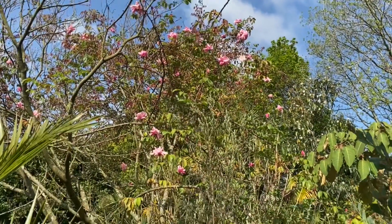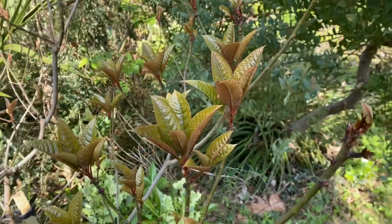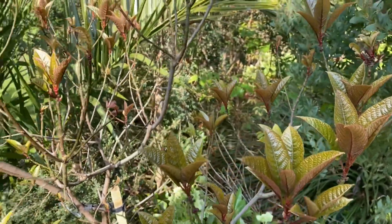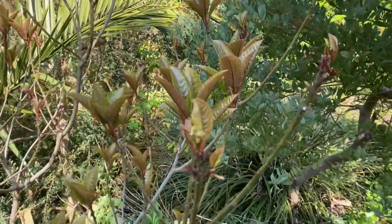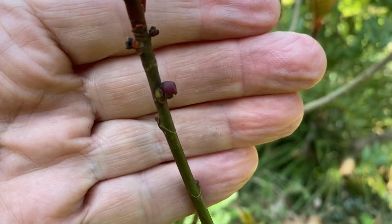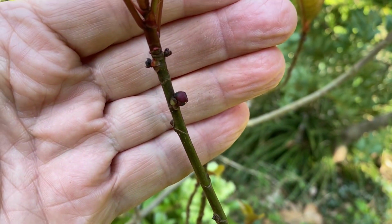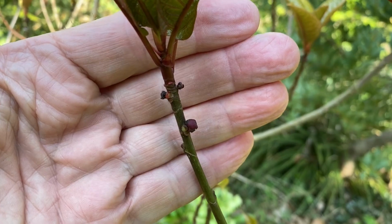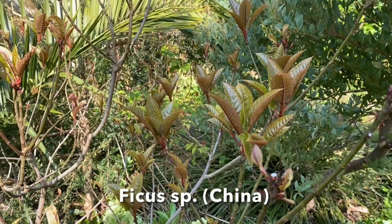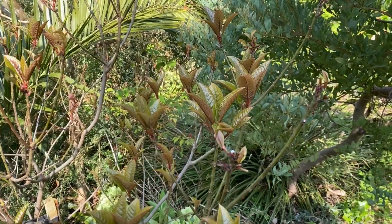Below the rose, more as a curiosity, is an unusual Chinese deciduous fig, which has the most beautiful new growth. So I put my hand in front and you can see some little embryo figs. They won't come to anything, mind you. But it's a gorgeous foliage plant anyway. I don't know what the species is, unfortunately. Collected by a friend of mine in the wild in China.